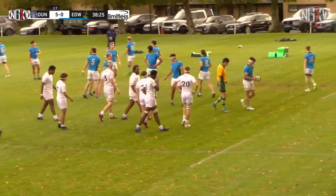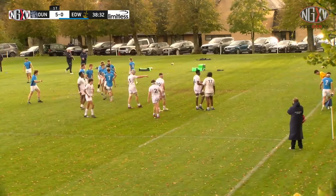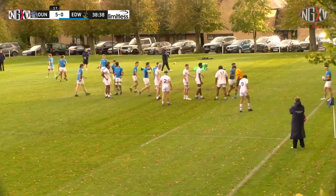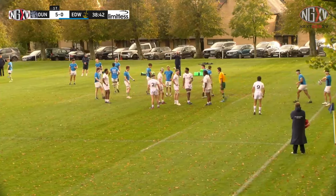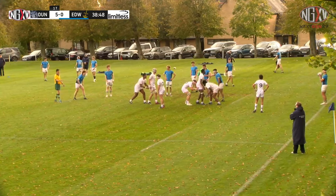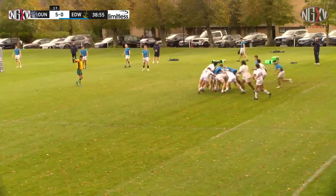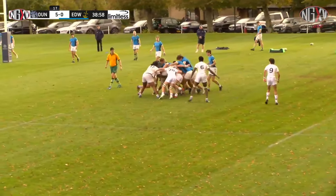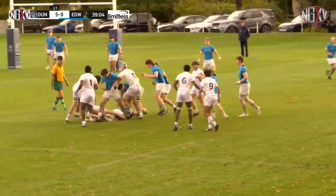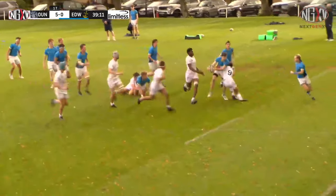So many times they've been right on the edge of putting their wide men away, but just haven't quite been able to get it going. Big drive that from Teddies. That's great work from the visitors. Really fantastic work. And Mason just thinks he's spotted a bit of space on the blind side. Gets the ball away brilliantly.